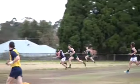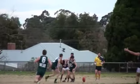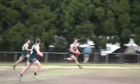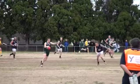Chips into the middle of the ground. They've just got to go now. LaRossi. He probably lost that tackle. Umpire said it was a handball. Travis Keating. Handball smothered by Mullins. Now it's Jack Johnston running through the heart of War Memorial Park. Nice kick into space. Getting around a tackle there.